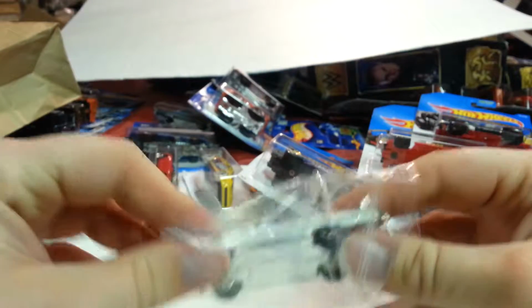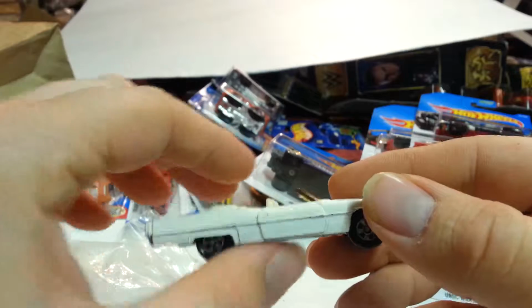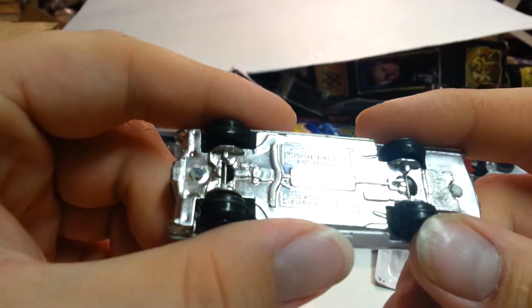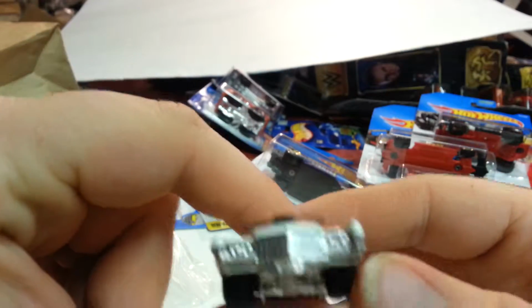But anyways, I got this from the flea market. Or not the flea market, the antique shop. This is known as a Boss Hogg's car from Dukes of Hazzard. And it's made by Ertl. It says 1981, so it's from the TV series.